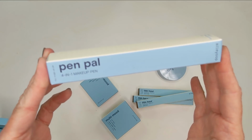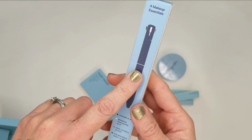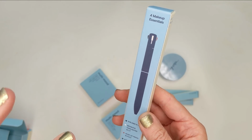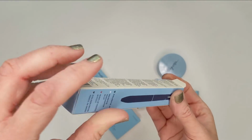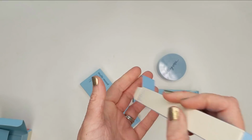The next one, it's called Pen Pal. This is a 4-in-1 makeup pen. So do you guys remember these little click pens from our childhood? I guess if you grew up in the 80s and 90s, I had one, and I was always so bummed because it had like a million colors on it, and my teachers would only let me use the black or the blue. They would never let me use the pink or the green. So I just used those when I was writing notes to my friends.